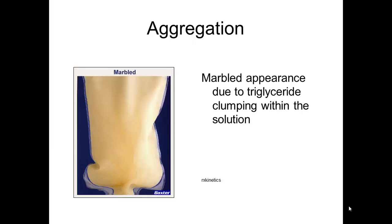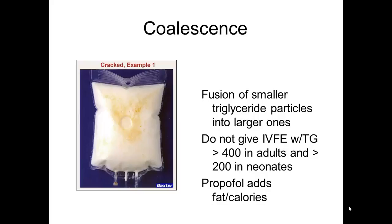IV fat emulsions must have essential fatty acids, linoleic and linolenic acids, added. Monitor for essential fatty acid deficiency. To prevent the adverse effects of IV fat emulsion, do not give it when triglycerides are more than 400 in adults and more than 200 in neonates. Deliver it slowly.